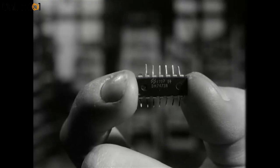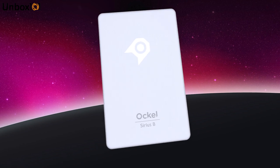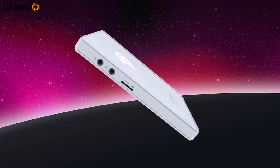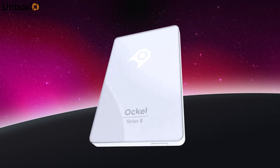1977, personal computer manufacturers were founded. The PC business was about to grow big, really big, but bigger isn't always better. Meet the Oculus Series B, the world's first complete Windows 10 PC that fits into your pocket. As light and small as a smartphone, yet as powerful as a desktop PC. It's fast, it's incredibly easy to use, and it's now available on Indiegogo.